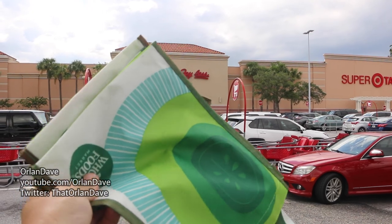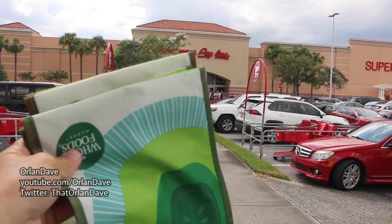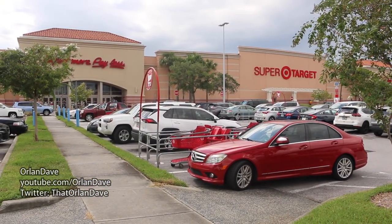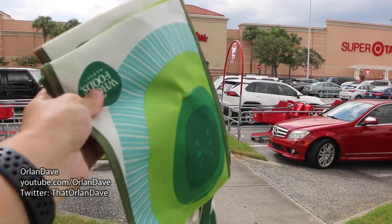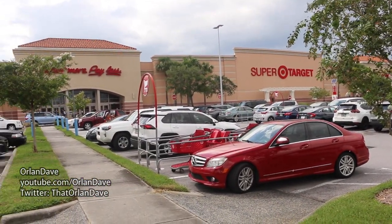If you don't know, it doesn't matter what bags you use. If you use reusable bags, you can get 5 cents off per bag. So use little bags and you get more money off. Don't take plastic bags. Anyway, let's go in.